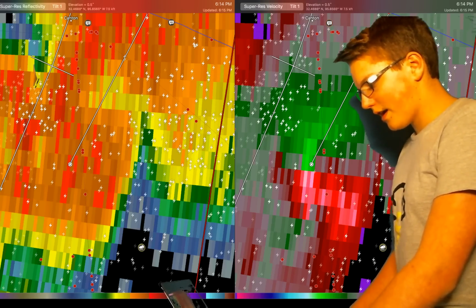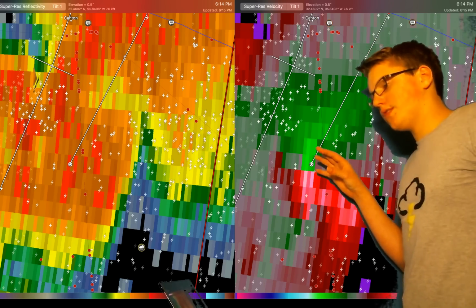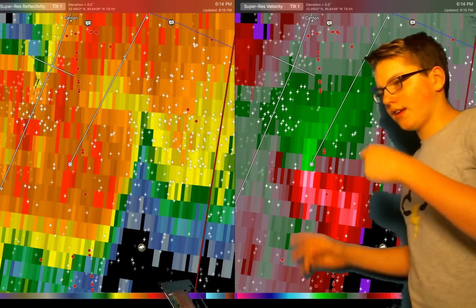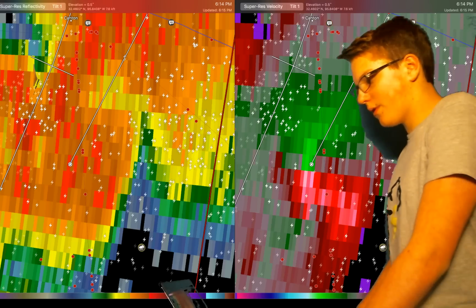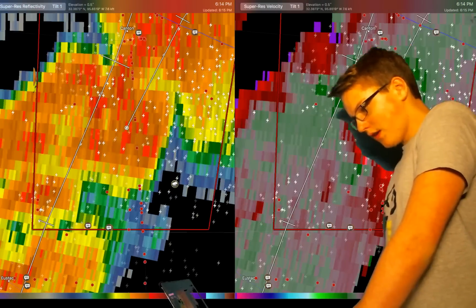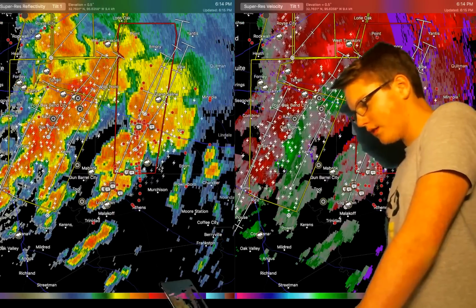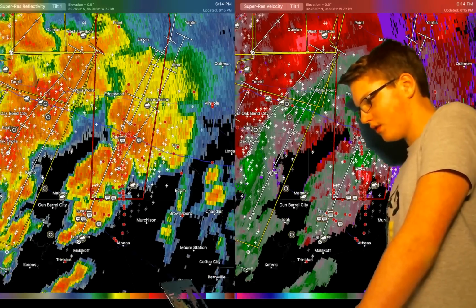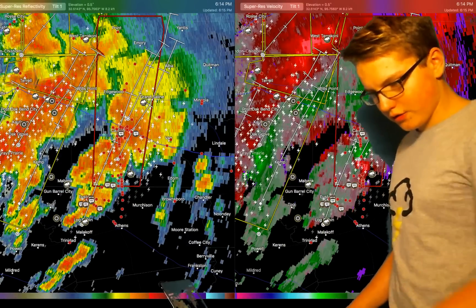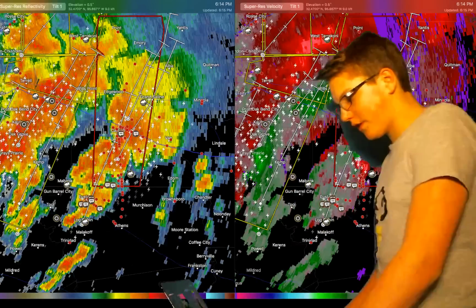But as evidenced by this large mass of precipitation along this relatively small area of intense rotation, it's going to be very, very rain-wrapped, very, very hard to see. So again, if you're in this warning, you guys need to be taking cover. Oh wow, you're not gonna be able to see it or hear it before it gets to you. So you guys need to be taking cover right now.